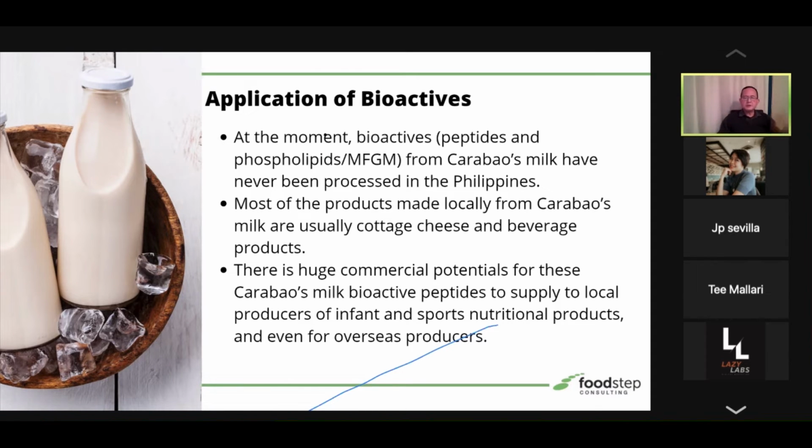But who knows, in the distant future, we will attain self-sufficiency of milk, and then we can probably produce a lot of these products, and hence bioactives from Carabao's milk might be a reality. Next, please.